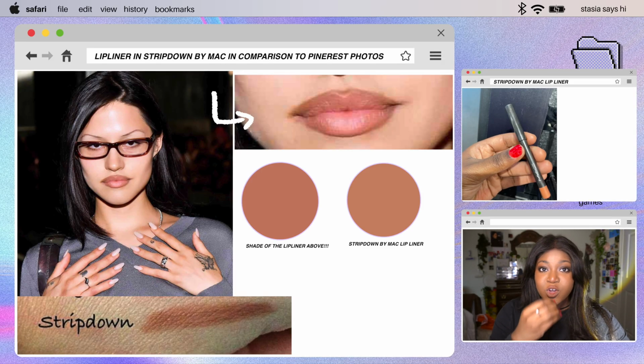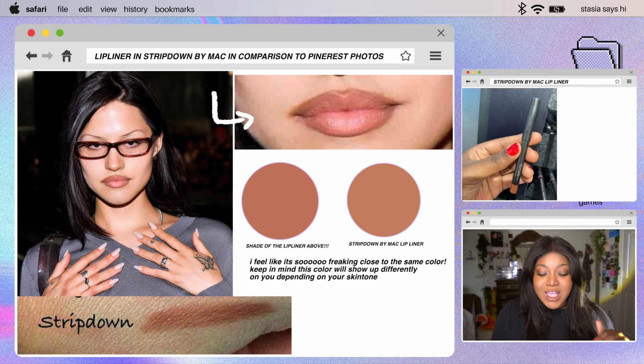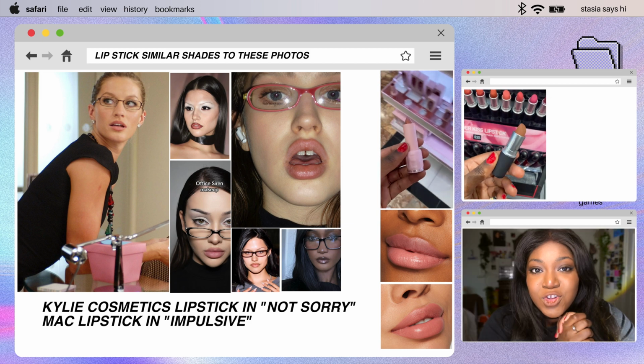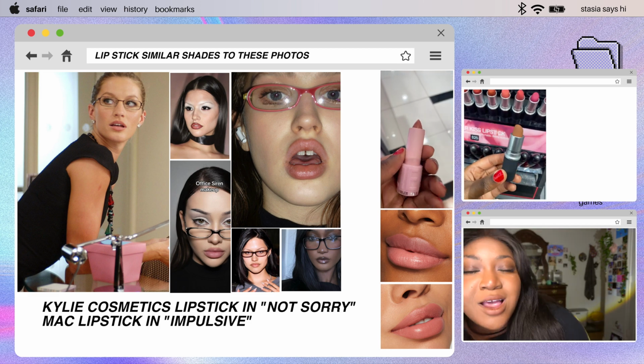This is a swatch. Oh my god. I just feel like this matches the picture that I found amazingly. I'm so gagged. For the lip shade, you can do MAC Impulsive or Kylie Cosmetics Not Sorry. Those are the two lippies that I would recommend, or just a good lip gloss or a good lip balm.